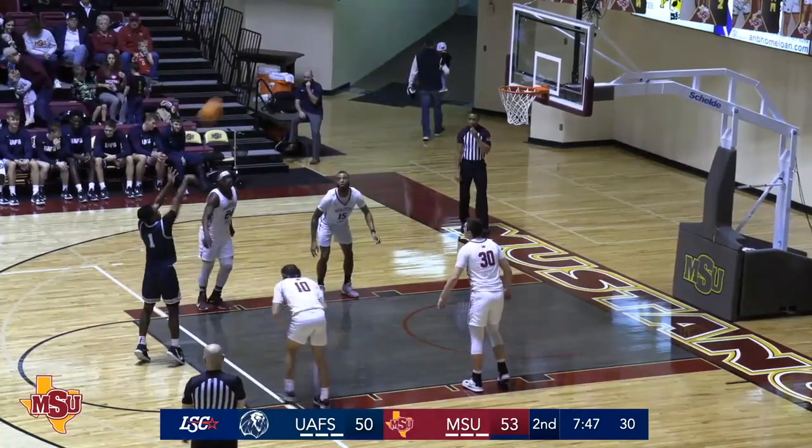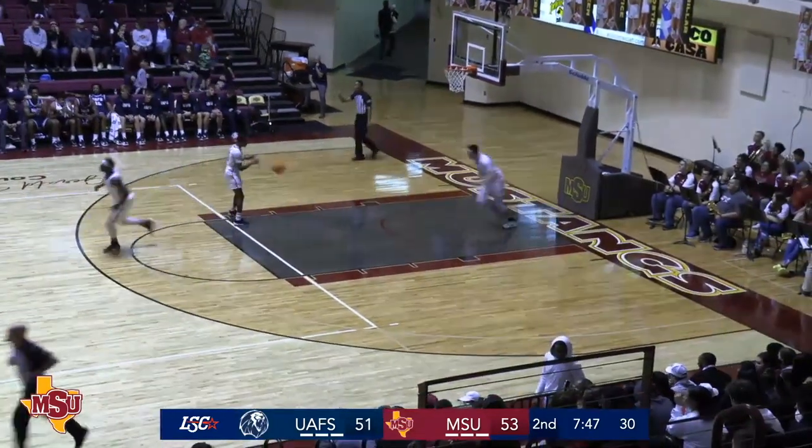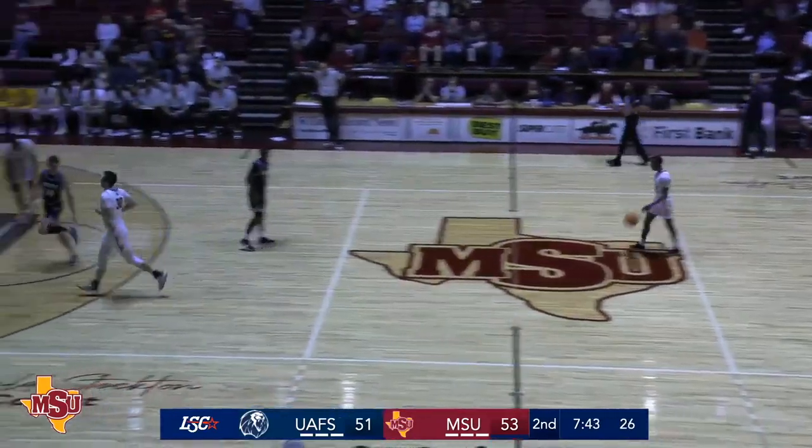Cameron Bush at the free throw line as play resumes. Hits the free throw for Fort Smith. That gives him 14 points and brings UAFS within 2 of Midwestern State.